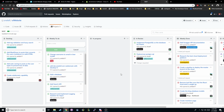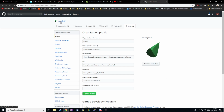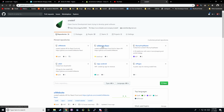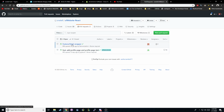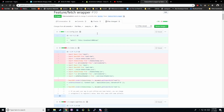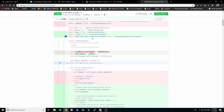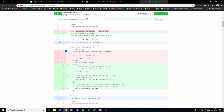Everything's good on my end. I pushed the PR for the fetch wrapper. I'm looking for more input as to what else to add to it because I feel like it's pretty lightweight right now. It doesn't really do much. It only holds the headers and sets the methods for you and stuff like that. So if you guys have other suggestions, I'm more than open to implementing those. Yeah, I'll take a look at that tonight.